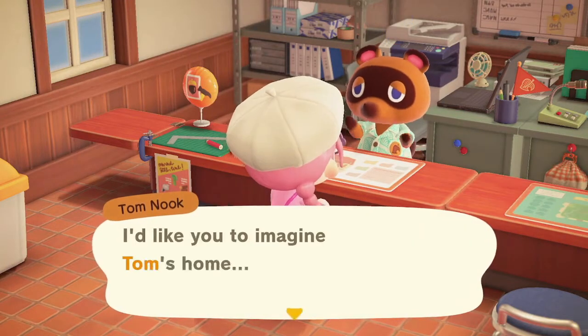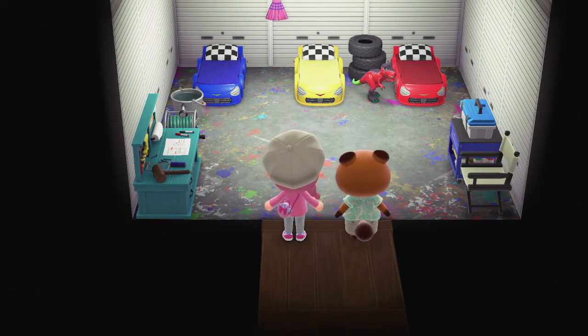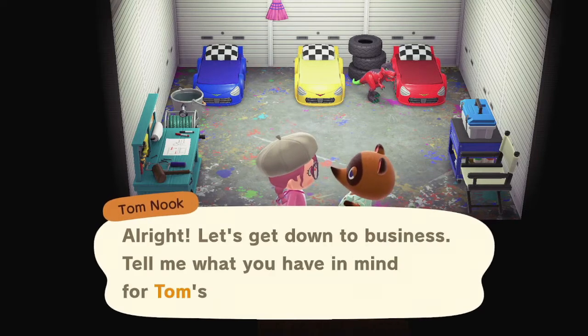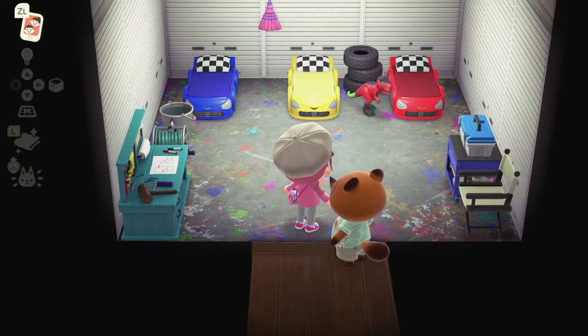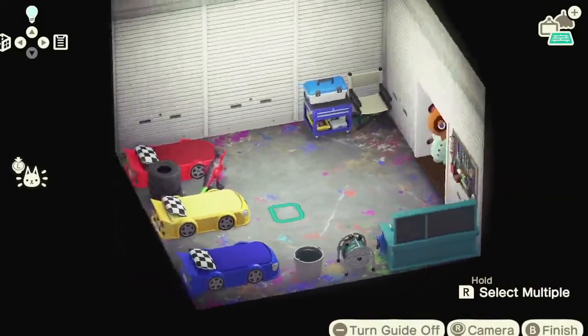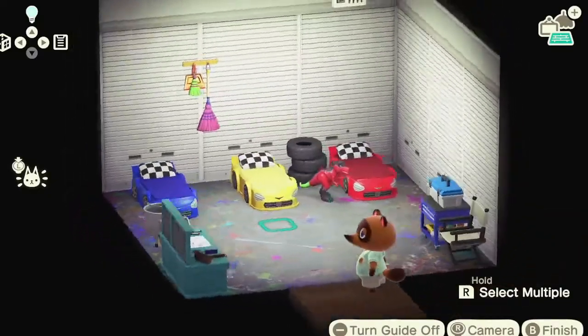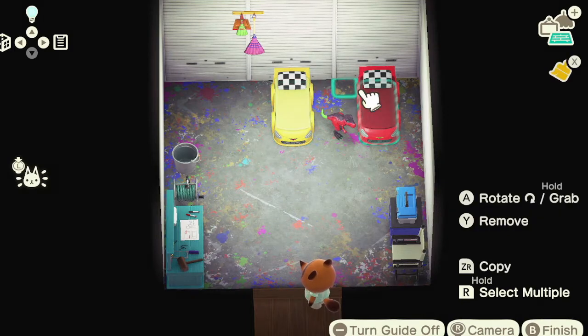And now let us imagine Tom's house, okay? So welcome to Tom's house. As you can see, Tom has this throwback bed, and I couldn't remember the name though. And the dinosaur, which I gave him on Toy Day, the Christmas Day.